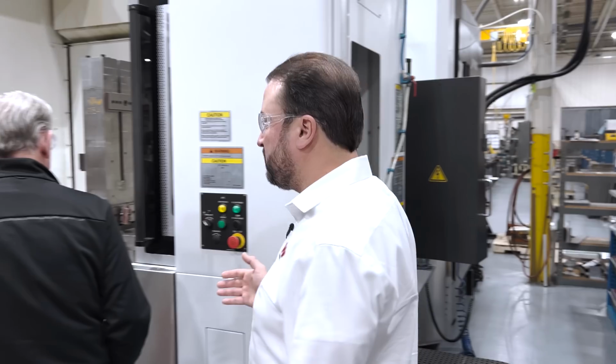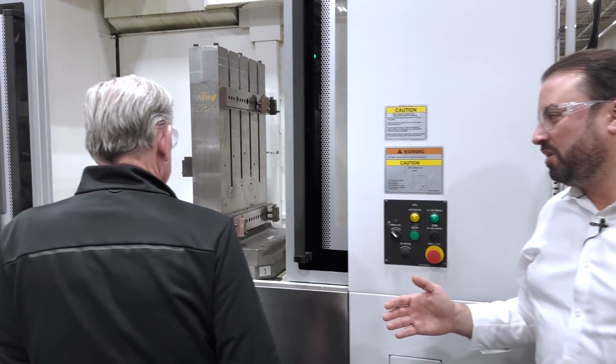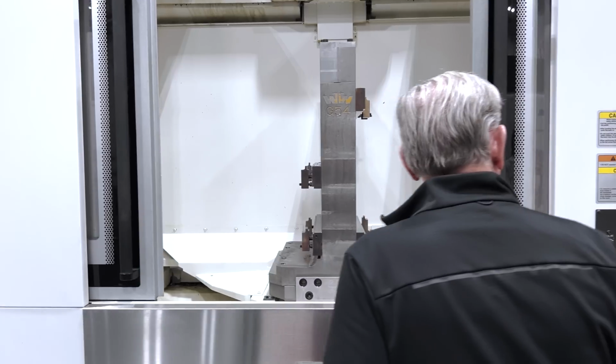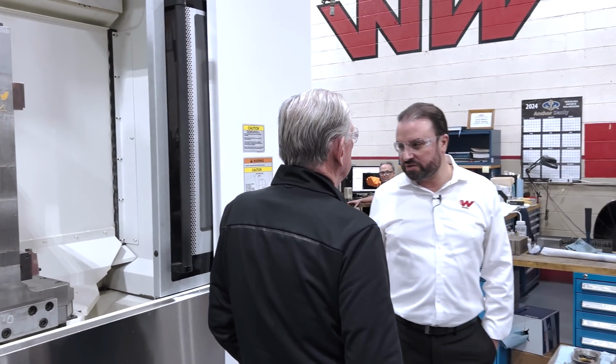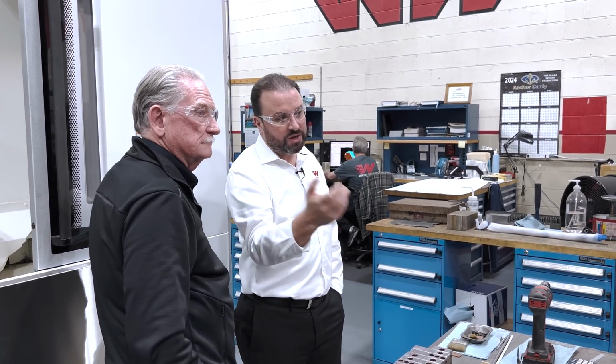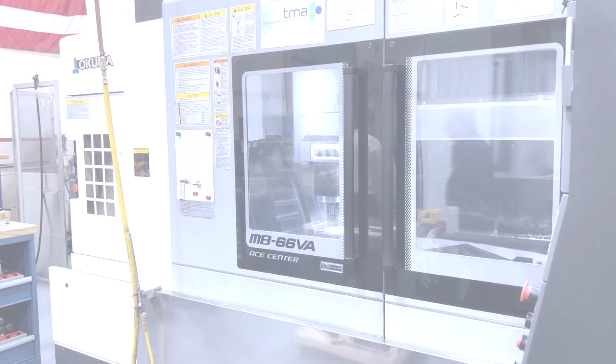Well, it's pretty simple. You're only making money when you're cutting chips. And on a vertical machining center, when you're done with that workpiece, you're not cutting chips. On a horizontal machining center, when you're done cutting that workpiece, you're flipping the tombstones over and you're cutting chips immediately. So the setup time is done offline versus online here. Now, yes, you can get staging tables and you can do all that, but it's all done manually on a vertical. But with a horizontal machining center, the setup time is drastically reduced.